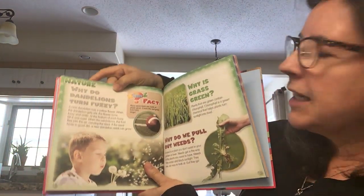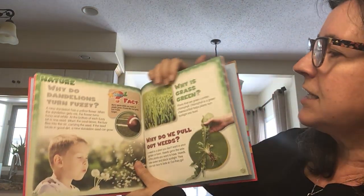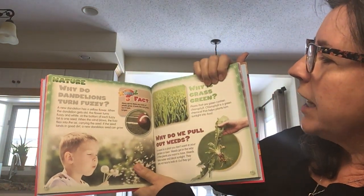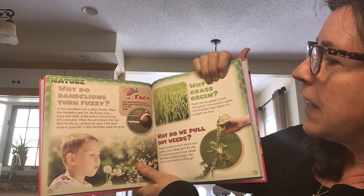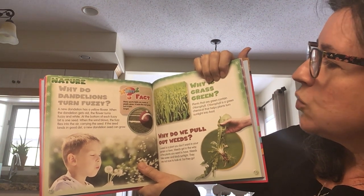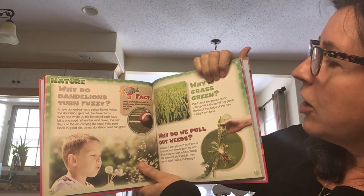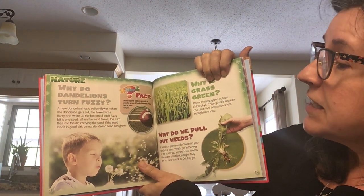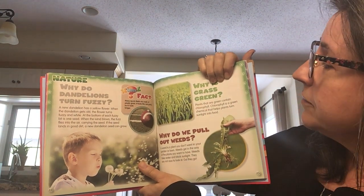Why do dandelions turn fuzzy? Look at that, he's blowing those dandelion seeds. A new dandelion has a yellow flower. When the dandelion gets old, the flower turns fuzzy and white. At the bottom of each fuzzy bit is one seed. When the wind blows, the fuzz flies into the air, carrying the seed. If the seed lands on good dirt, a new dandelion can grow.